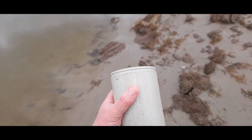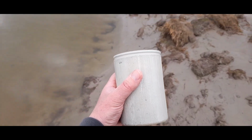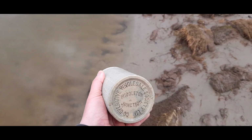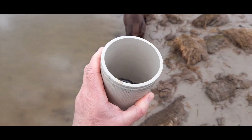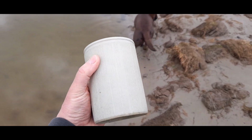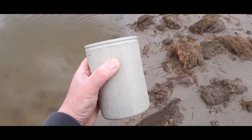I don't take everything I find when I come down on the foreshore. I know there's some kids in the village who come down mudlarking, and it's nice leaving them something to find. But this one, I'm going to upcycle. Maybe use it in the kitchen for putting some wooden spoons in. It's a nice piece. So I'm impressed with that.